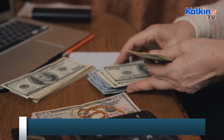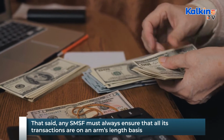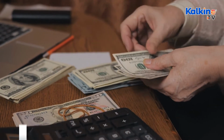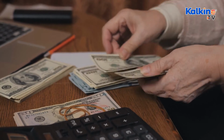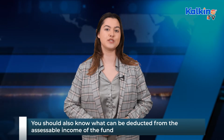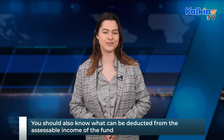Any SMSF must always ensure that all of its transactions are on an arm's length basis. The ATO very specifically outlines that in the event of a non-arm's length income, also called a NALI, the highest marginal tax rate would be levied. The term NALI is defined expressly by the ATO, and trustees must take note of it to avoid any lapses.